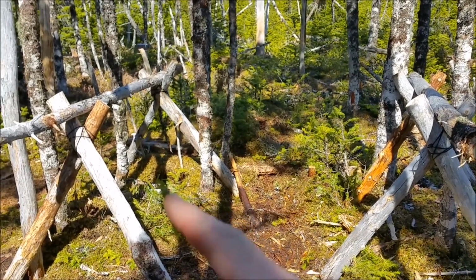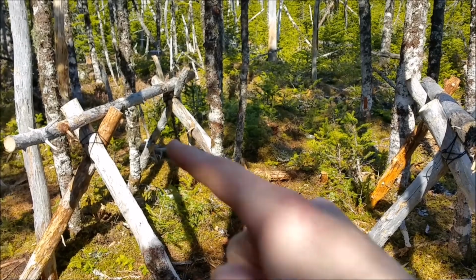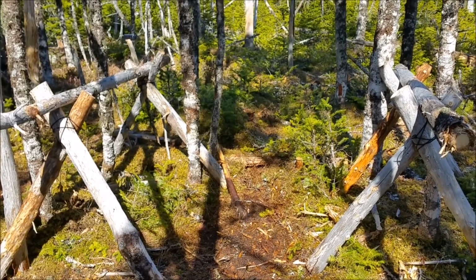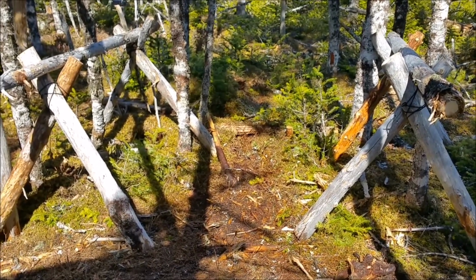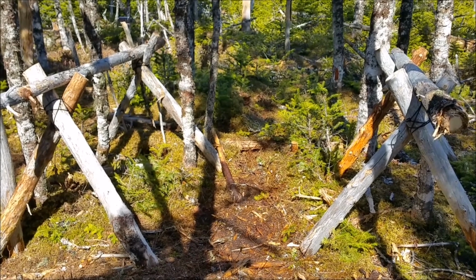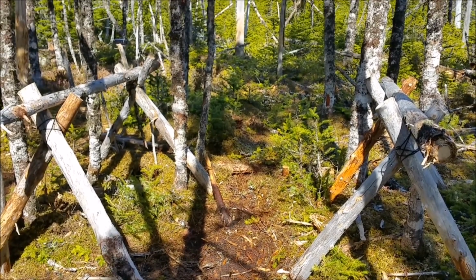Like I said, I want diagonal pieces coming from there to there on one side, then the opposite way on the other side, and same thing on this end, just for support. But first I want to get it all put together, make sure it's all settled into place, especially with the soft mossy ground there. The way it's set up here now, it's all laid up against trees and stuff, so that I can just tie it directly to the trees to give it some support that way as well. But like I said, I'm going to cut the ends off here now.